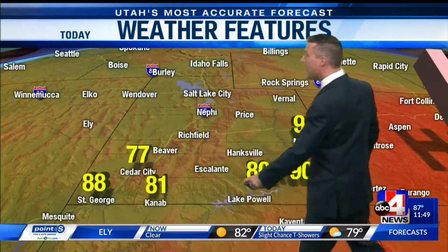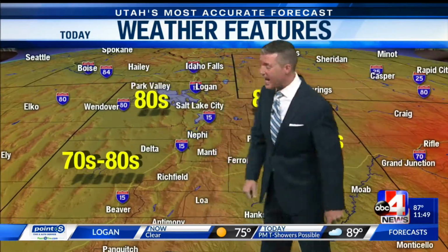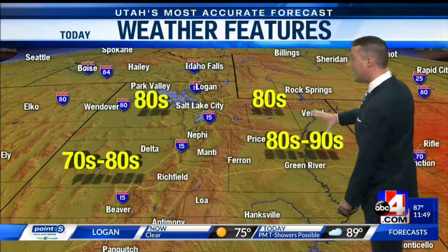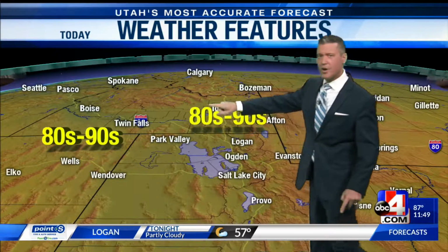The heaviest storms are on that western edge, towards the Nevada-Utah border right now. Moab today gets some sun to a high of 98. We most likely already hit highs of 88 and 70 in St. George and Cedar City. Highs only in the 80s in northern Utah, but farther north and west we break out some sun. Southern Idaho and northeast Nevada is where we could break out a lower 90.